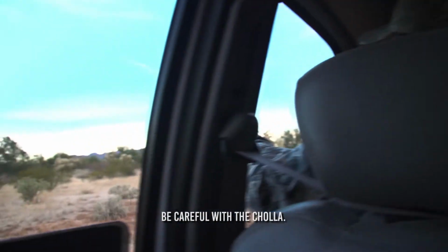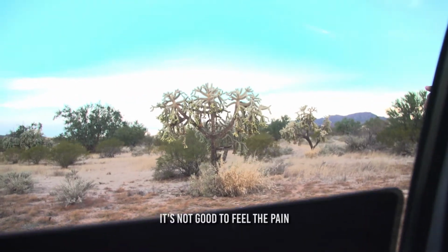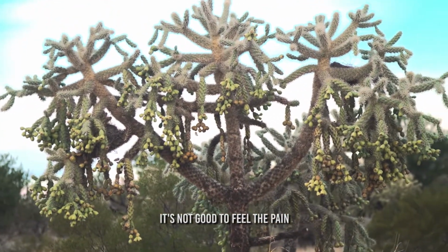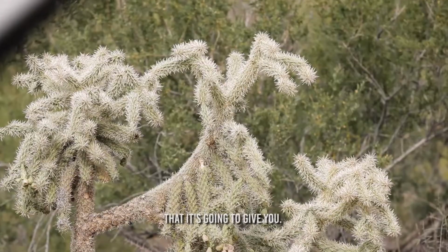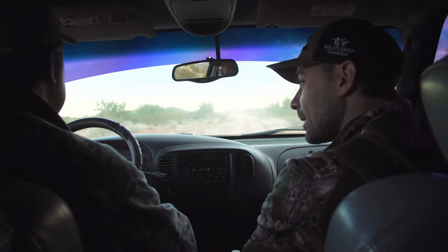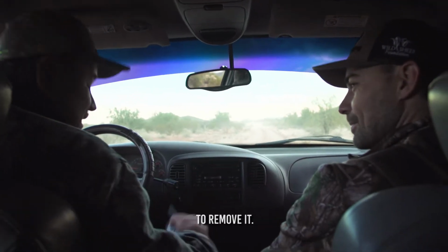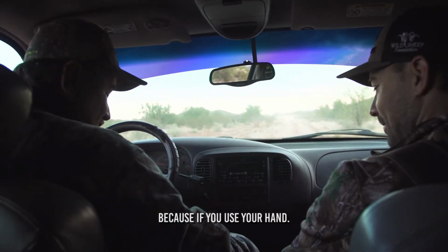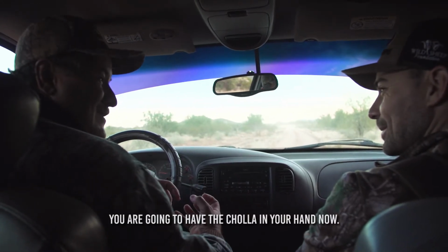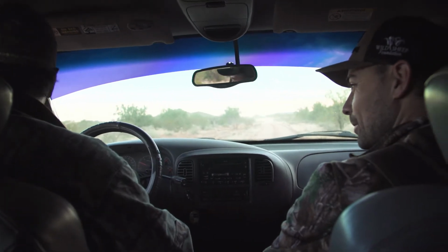Be careful with the cholla. Dangerous. It's not good to feel the pain that it is going to give you. Fine thorns, huh? Fine thorns. They got hooks on them, like a hook. You need a stick to remove it, because if you use your hand, it'll get in your fingers. You are going to have the cholla in your hand now. God, it's very painful. Yeah, we'll stay away from those.